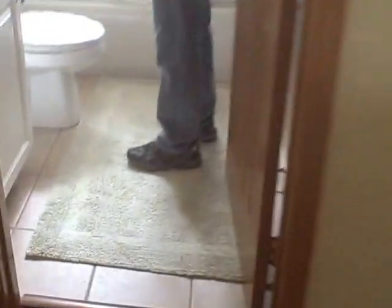This is the bathroom. They didn't touch anything in here. It actually looks pretty damn nice. Yeah, it's very clean. Well, these are like, they're clean. Yeah, well, this is nice, double doors.